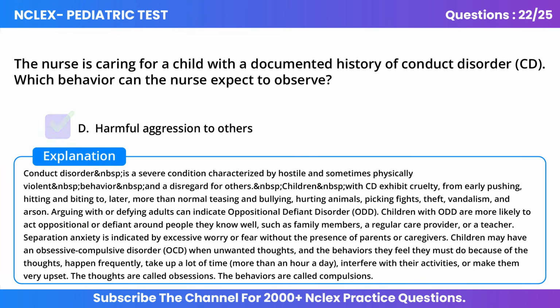Conduct disorder is a severe condition characterized by hostile and sometimes physically violent behavior, and a disregard for others. Children with CD exhibit cruelty, from early pushing, hitting, and biting to, later, more than normal teasing and bullying, hurting animals, picking fights, theft, vandalism, and arson.